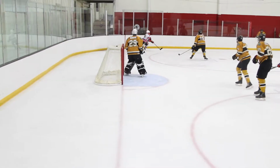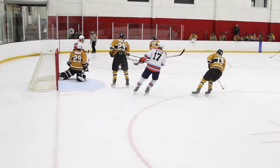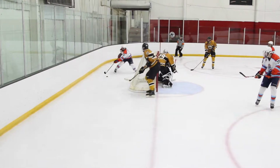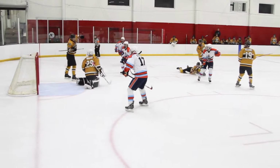It's up to Robinson. Robinson just throws it in, but can't make any connection, doesn't hit the net. Now number 19, Gravina. Pad save. Now Hoare kicks it with his skate. Gravina can't corral the pass to him. This goes out in front, no help. Here comes Hoare. Hoare just throws it in, but it's high.